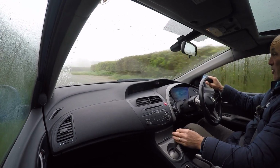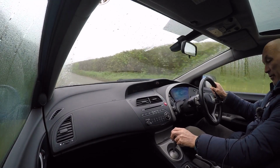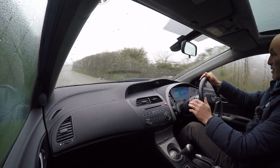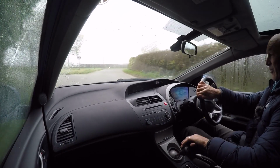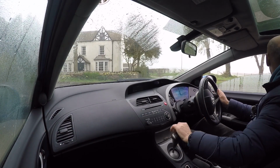It's one of the best gearboxes you'll ever use, and you'd expect after 189,000 miles for it to feel a little bit loose in the linkages, and the engagement might feel not quite as good, and yet it feels absolutely exactly as it would have done when it was new. And again, that's testament to the engineering behind these cars. It really is.